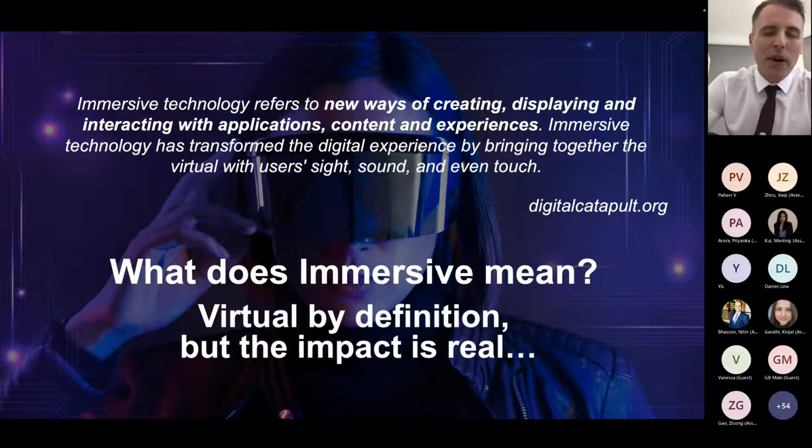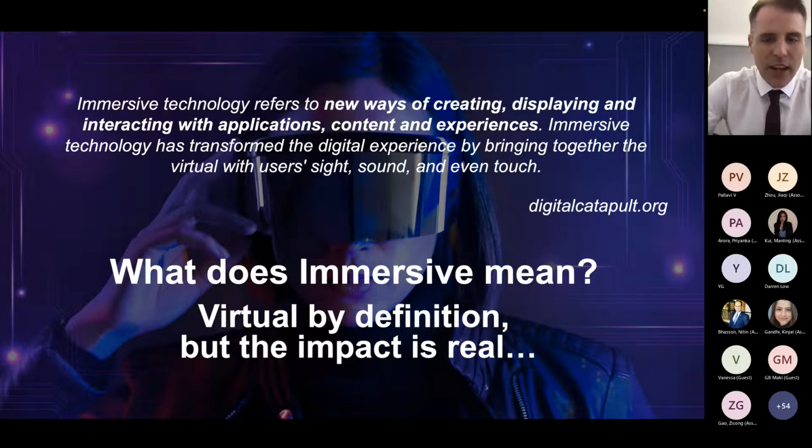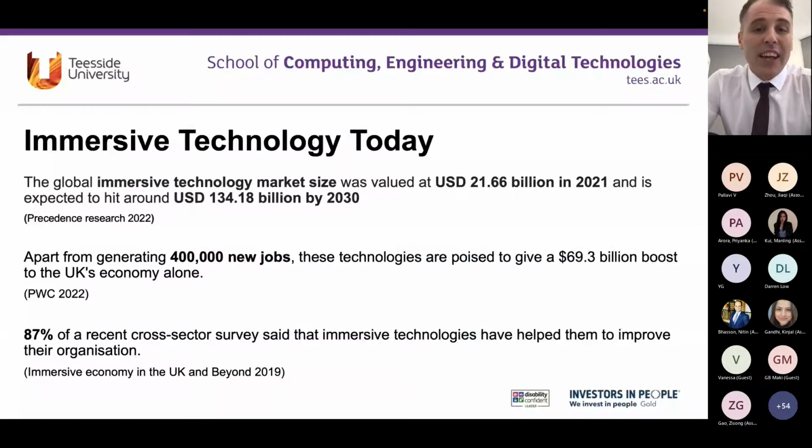However, by what we're talking about, virtual by definition, but thinking about its impact, the impact is far greater than we can possibly imagine at this stage. And it's very much at the cusp, as I said at the start of this presentation, of a digital revolution in this space. When we think about immersive technology today, some of the research that's coming out, some of the stats you can see on screen here, kind of blow your mind a little bit.